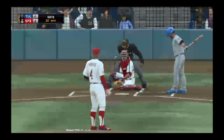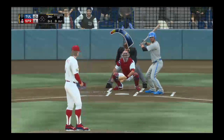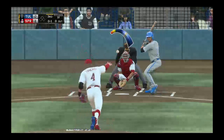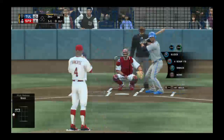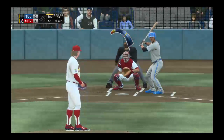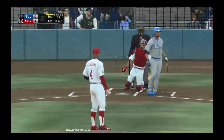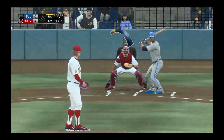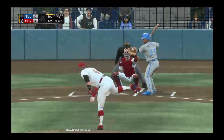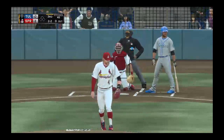And this pitch is taken on the inner half for strike 1. Hey, plays at 1 now. And a fastball way off target here, and it's even at 1. Can't keep the weight back, and he falls behind 1-2. They try to come in with the fastball, but it's too far in, and it's even at 2-2.